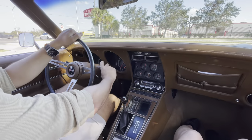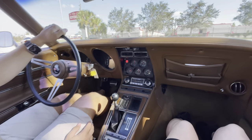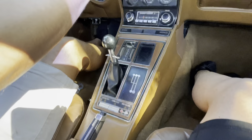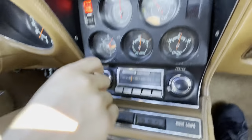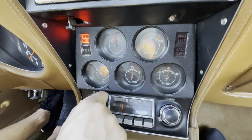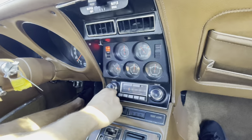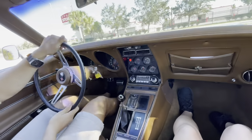All right, let's get it going. All right, we're gonna do a quick start here. So you guys see how she purrs. Really nice. Sounds good. Also, you have your AC wheel here. AC does work. She is blowing cold. But check this out. This is what I'm more interested in. Working radio. So cool. Anyway, let's go see how she drives.